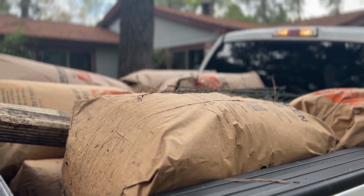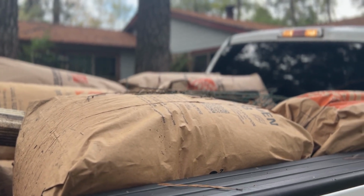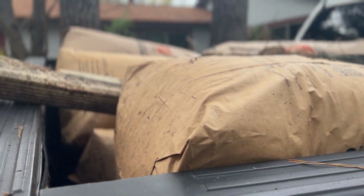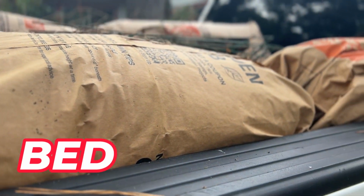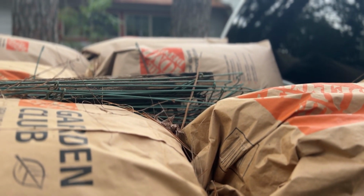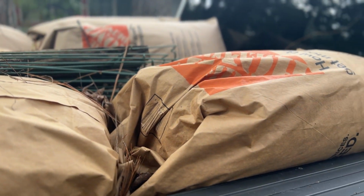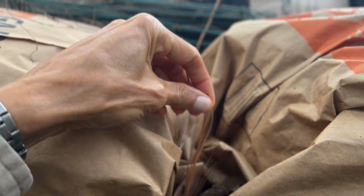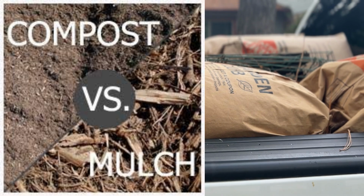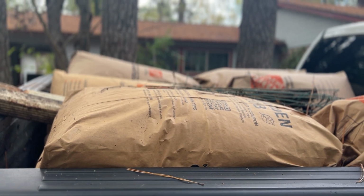But we had a lot of these bags that we needed to get rid of, and I didn't want to wait 2 weeks for the city to come by. So I put all these bags in the bed. This is called the bed, or the rear of the pickup truck. I'm going to take them to the city facility where I'm going to dump them out, and the city is going to compost them and turn this material. You can see most of the material is pine needles, and they can turn that into mulch and compost. So let's go drive over to the city facility.